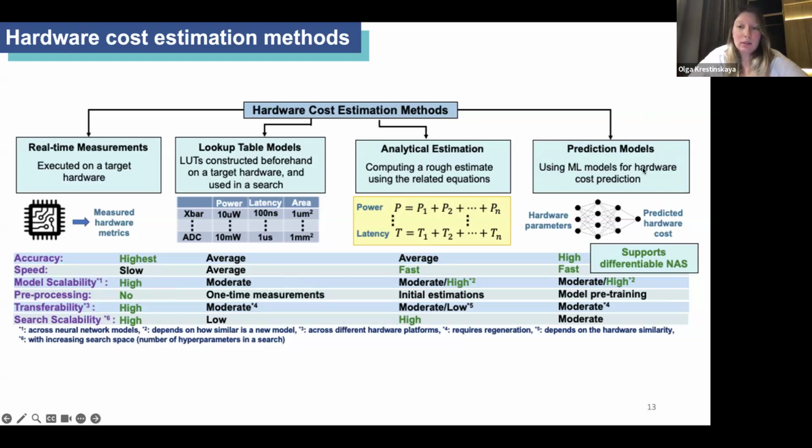The last, and I would say the most interesting, method of estimating the hardware cost is the prediction model. A machine learning or small neural network model is trained to predict how the hardware would perform. Based on our experience, it's not really accurate either. It would not give you 100% of the exact energy you would achieve, but it would give you the relative performance, which in terms of the search context is good enough.